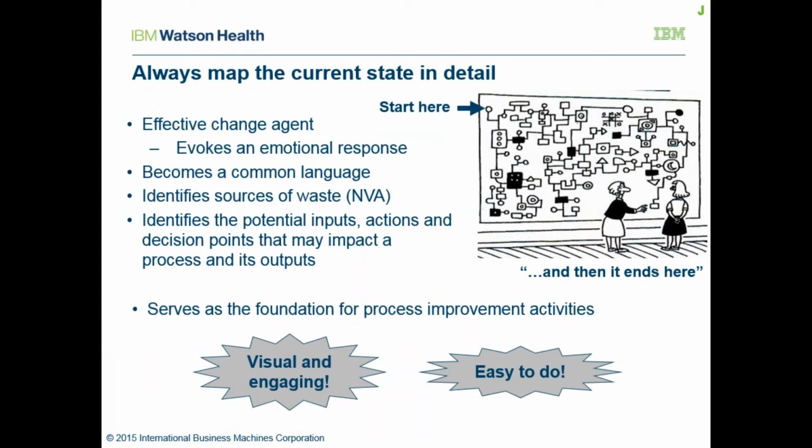Always map the current state in detail. What's important about the map is you want to map what's happening to the thing or the entity that's flowing through. Don't focus on mapping what people in the process are doing, what the workers are doing. In this case, focus on what's happening to the patient in detail as they flow through the process.